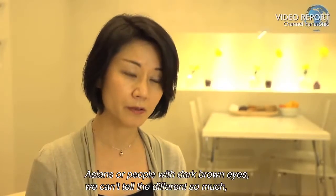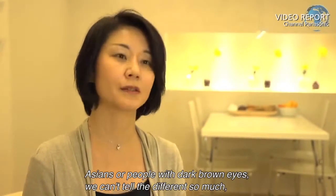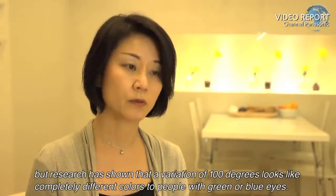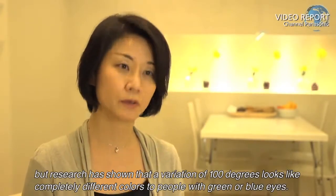Asians, or people with dark brown eyes, we can't tell the difference so much. But research has shown that a variation of 100 degrees looks like completely different colors to people with green or blue eyes.